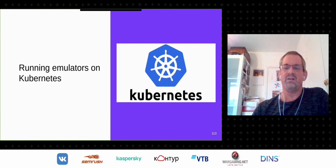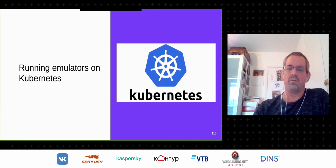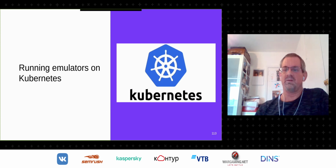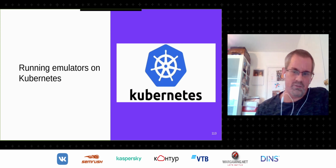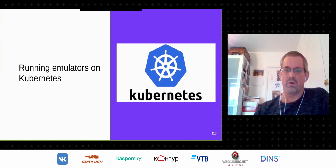Now, I'm in a bit of a love-hate state with Kubernetes. I love the declarative style and how easy it is to make a lot of service setup for the normal sorts of load balance services that many companies, including ourselves, run. But it feels awkward and unnatural for this emulators on demand system. So either I'm doing it wrong or it's the wrong tool for the job.